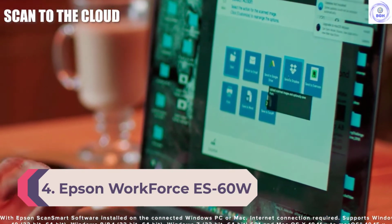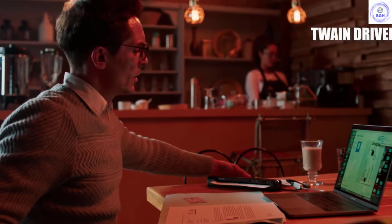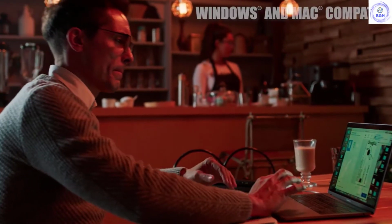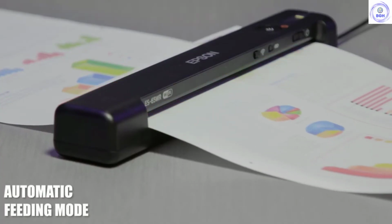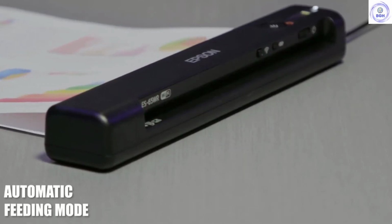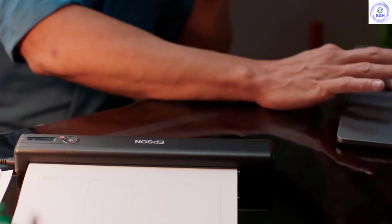Epson hit it out of the park with the Epson Workforce ES60W. It is light, fast, compact, incredibly mobile, and really easy to use. Not only is it amazing for those who need scanning on the go, wireless scanning, or scanning to the cloud, but its performance also rivals some of the best desktop and flatbed-style scanners on the market today.